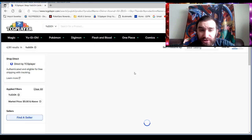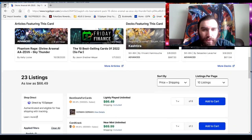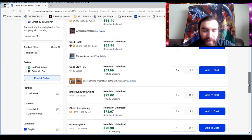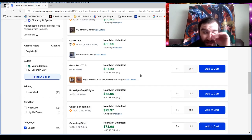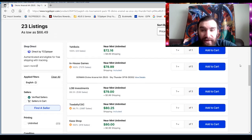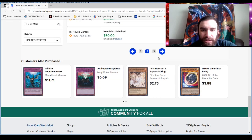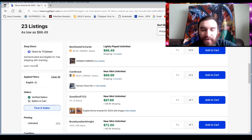If we look at all versions and try to find what the best buy is, I think we all agree this has the most potential. This is an English version. Interesting. For $69.99. Well, I guess that's basically 68 plus 5, which is 73, so it's actually just as expensive as all the other ones. If you're able to get the Ultimate Rare for 70, that's a huge positive. I could definitely see the Ultimate Rare version of AA Zeus being 100 at some point in its lifetime, so that's super free there.